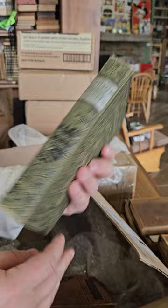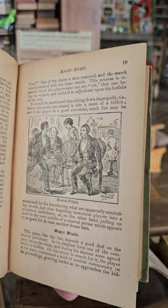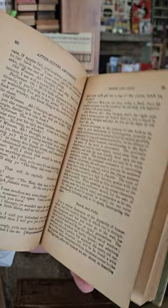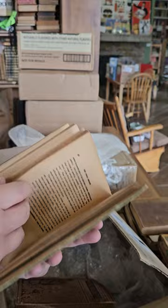We got a nice copy, Indoor Sports. The Boys' Own Book of Indoor Sports and Choice Parlor Games by Professor Blitz. No date, but I would guess this one's from the 1890s. Magic, Music, you got the Musical Fright, Punch and Judy. Here's a section on magic. Again, indoor sports. Pretty awesome.